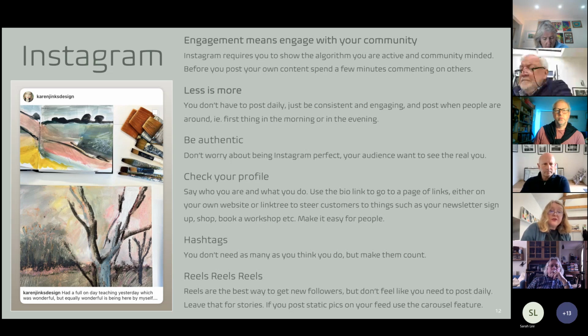So with all social media, we're all looking for engagement. What engagement means, though, especially on Instagram, is community. The algorithm is designed to check whether you're actually active. If you're just posting and nothing's happening, it's because you're not posting on other people's stuff. This is as blunt as that. So if you want engagement, you have to engage with other people.